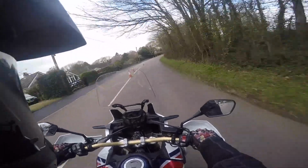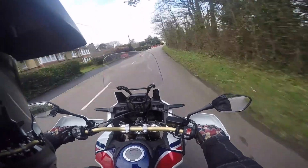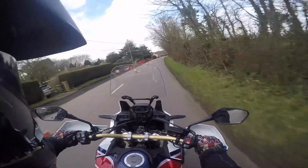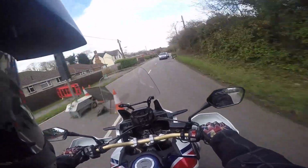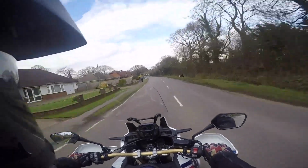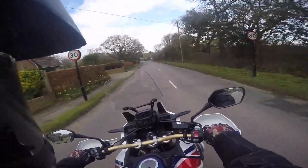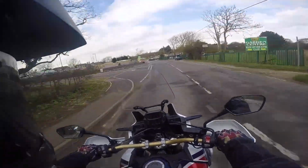Feels a little bit buzzy. Feel a bit of buzz through the foot pegs. In low and mid gears, it's nice. It's got a nice progressive bit of power going into it.